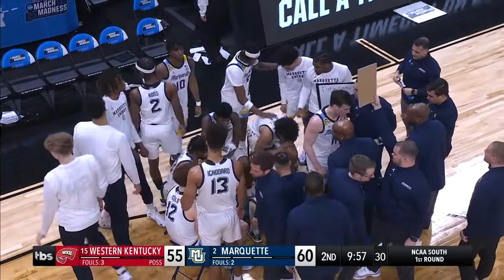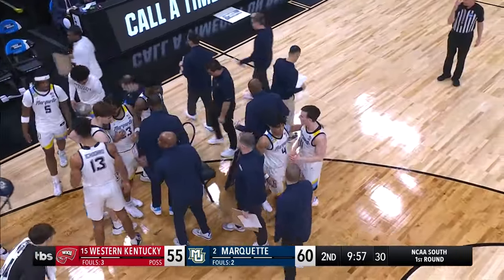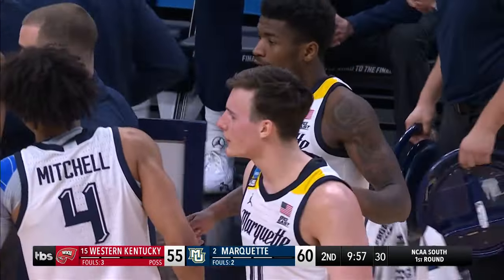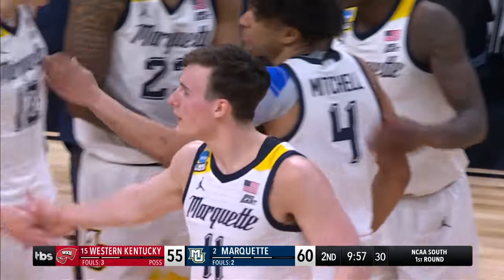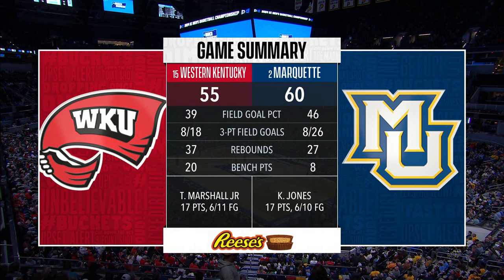Five-point Marquette lead at the half. Marquette was down by 7. How have they turned this thing around? Well, one of the ways they've done it is defensively. They have really tightened things up. They forced Western Kentucky into some really tough shots. Western Kentucky 4 for 19 shooting the ball in the second half. And 4 turnovers. So that defense has been great.